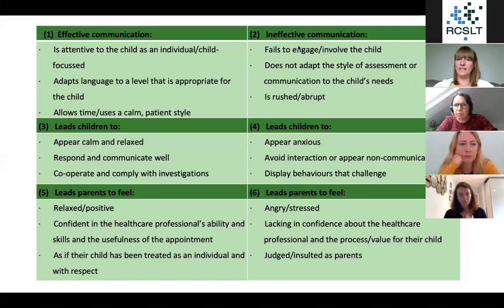The opposite, when it's ineffective, parents are angry and stressed. They lack confidence about the healthcare process, and they feel quite insulted. They feel blamed for their children's behaviour, when in fact it may have been a response to the communication style or the approach of the appointment.